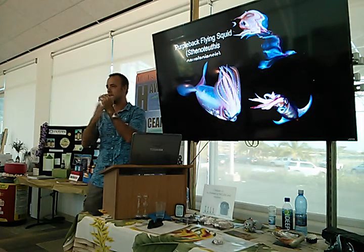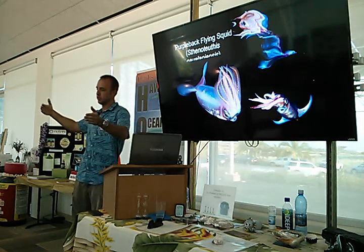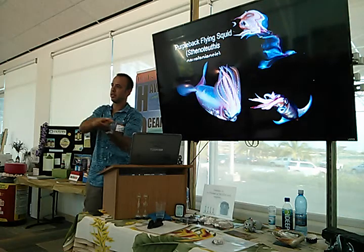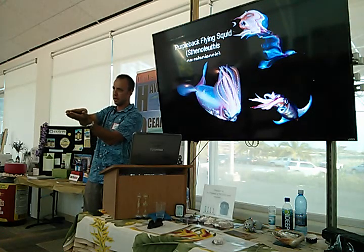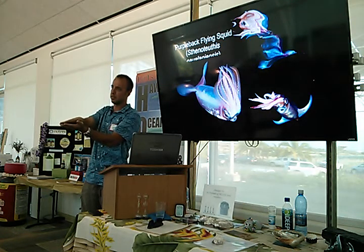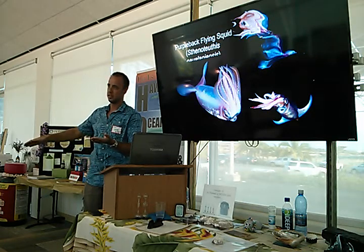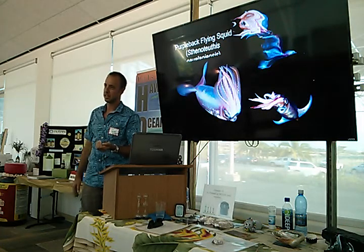One of the things that they do is like these towed cameras, and they're able to tow the camera through the water, and they've only recently been able to develop algorithms where they can actually take those video strip transects that they get from those cameras and run them through a computer program that identifies every animal they see, which is way better than what I can do.